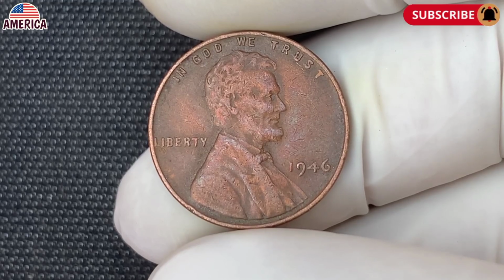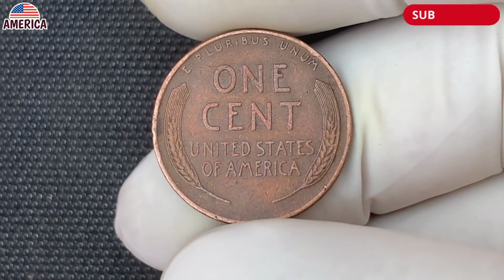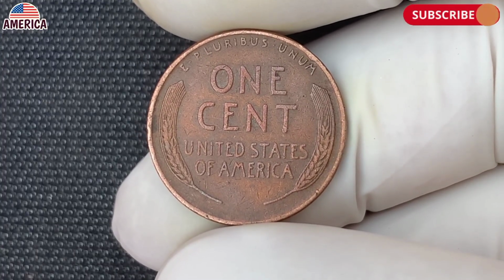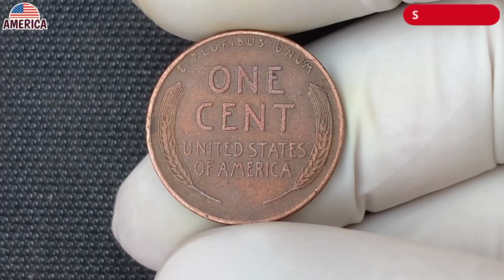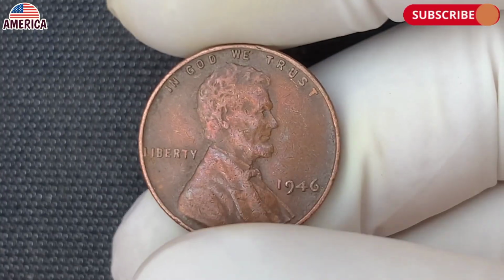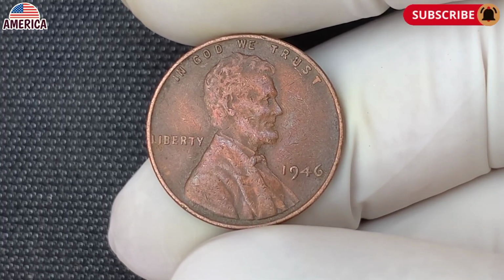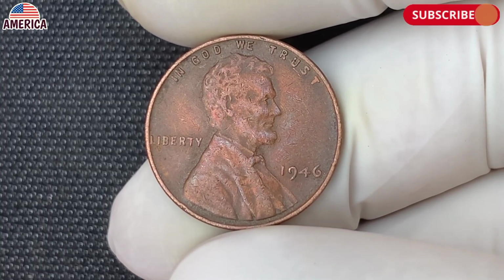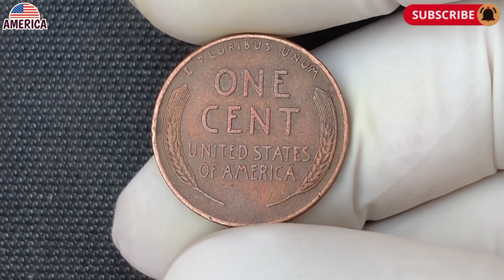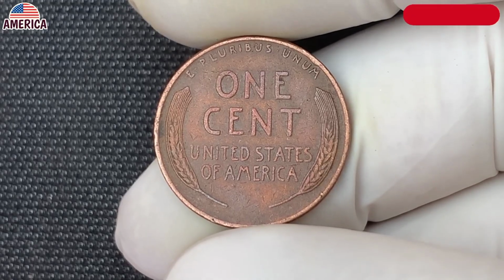But don't just take my word for it, let's look at the real market. Recently, a stunning 1946 wheat penny in mint state red condition, with a strong RPM error, was graded by a leading third-party service and sent to auction. After intense bidding from seasoned collectors, the final hammer price came in at an unbelievable $140,000. Yes, you heard that right. $140,000, for a single penny. A coin that millions of people overlooked, dismissed, or tossed into change jars.